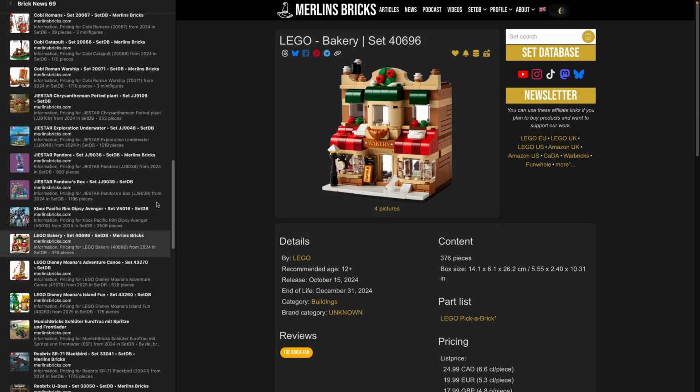But here you go, the bakery. I think this is the 4th and last of these food stores gift with purchase buildings.